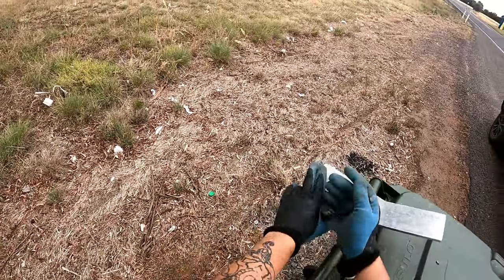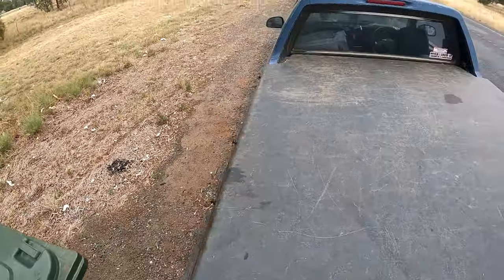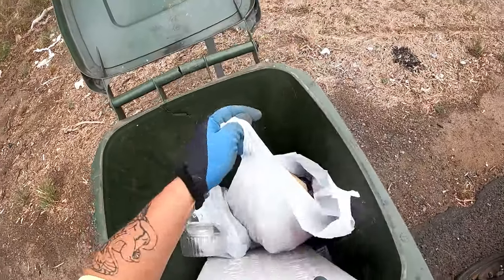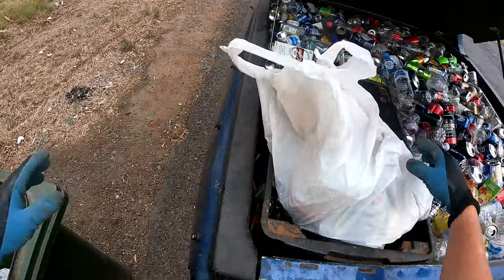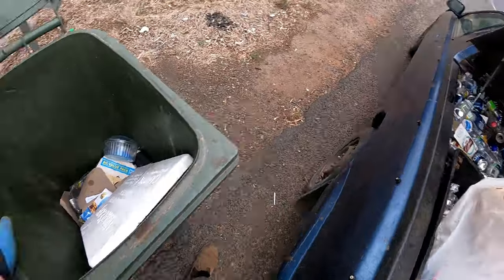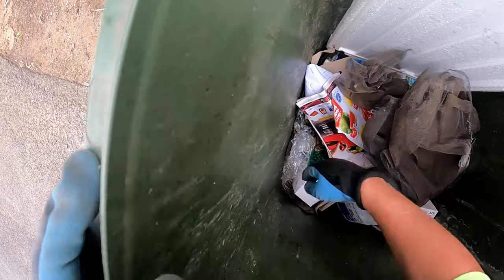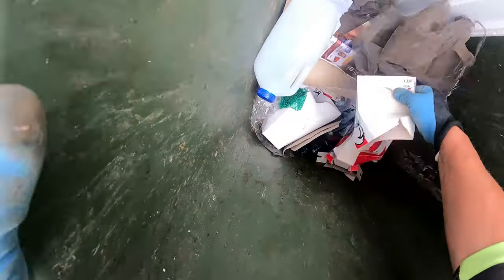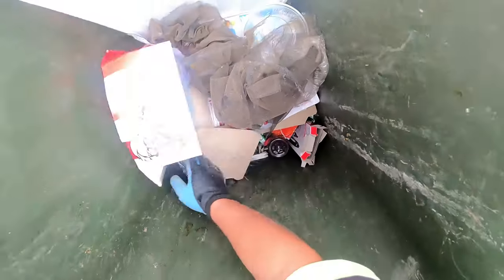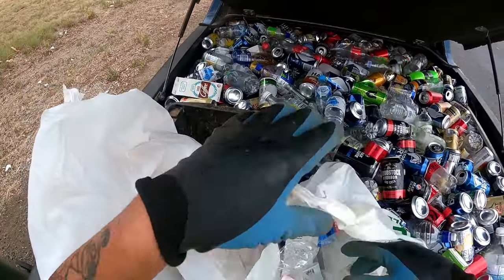Take it apart. Have a look. There might be something there, looks like there is. There's a couple in that bag. I think that's last week's stuff. Looks like it. Certainly looks like last week's stuff. Yeah, well that makes it easy. Two bags. Two bags. Good.